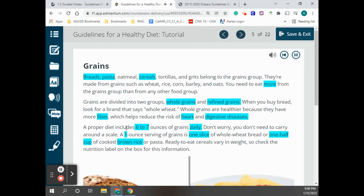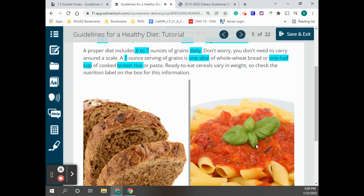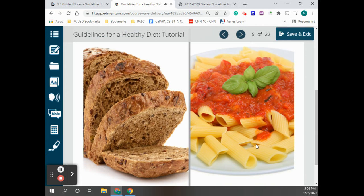A proper diet includes 6 to 7 ounces of grains daily. Don't worry, you don't need to carry around a scale. A 1 ounce serving of grains is one slice of whole wheat bread, or 1/2 cup of cooked brown rice or pasta. Ready-to-eat cereals vary in weight, so check the nutrition label on the box for this information.